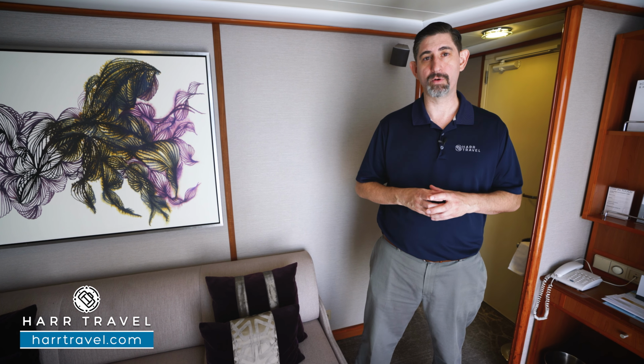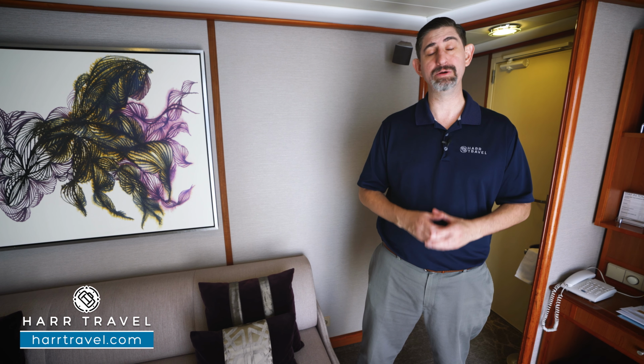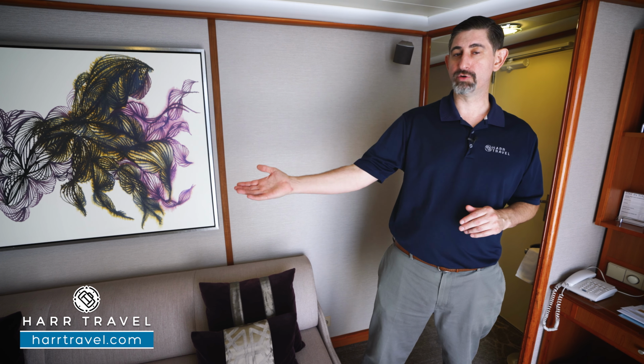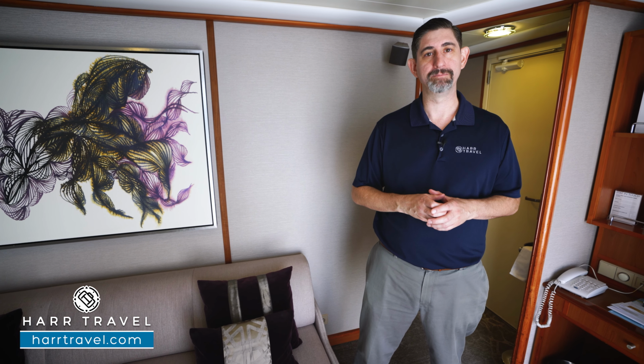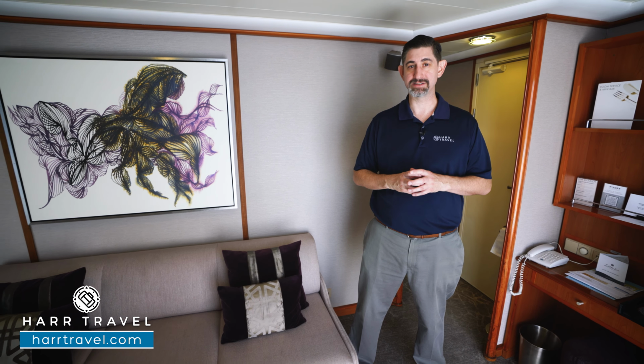You're also going to have 24-hour butler service here on board. You're going to love everything your butler can do for you. They're pretty incredible. They can do everything from packing and unpacking to drawing a bubble bath and, of course, arranging all the reservations for your time here on board. Now, there's quite a few more amenities, and I'm going to cover them as we tour the space.